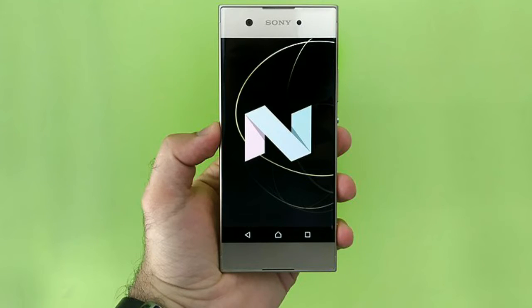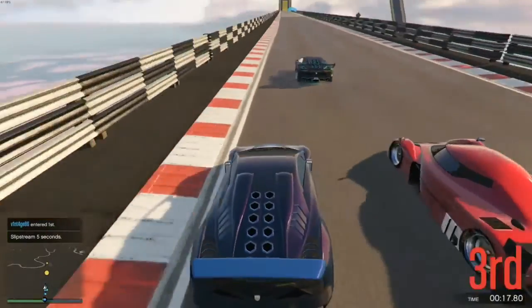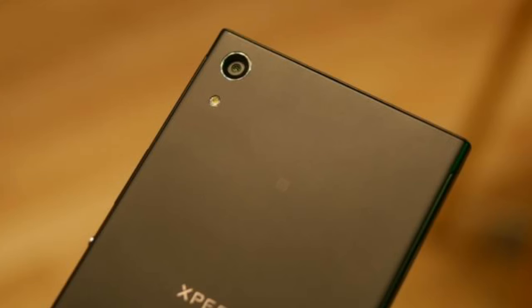If we talk about the processor and other things of the Sony XA1, it got the MediaTek Helio P20 chipset, an octa-core processor clocked at 2.3 gigahertz, with 3 gigs of RAM coupled with 32 gigs of internal storage, which can be expandable via a dedicated micro SD card slot. It does not come with a hybrid SIM slot. It has a dedicated micro SD card slot, so you can expand your storage via micro SD card.